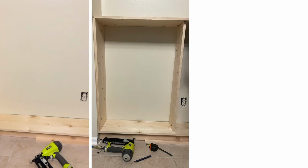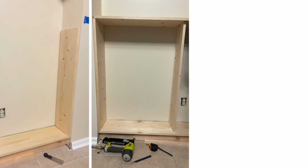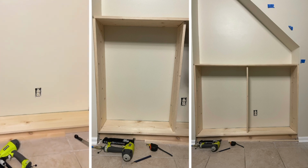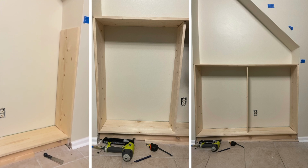I did this little trick on both sides of the wall, and next it was time to add the middle board, which we screwed into a stud using pocket holes. Unfortunately, I don't have video of this here, but I will show you how to use a pocket hole jig once we build the cabinet doors later on. Anyway, once the middle board was in place, we attached the top board by using nails. And now, the base and the frame for the cabinet was done.